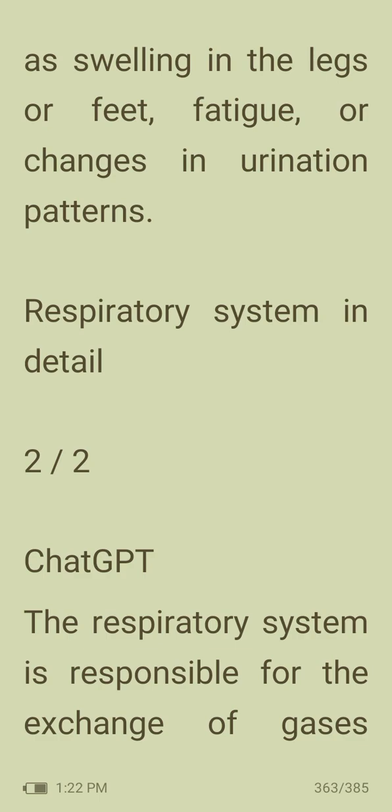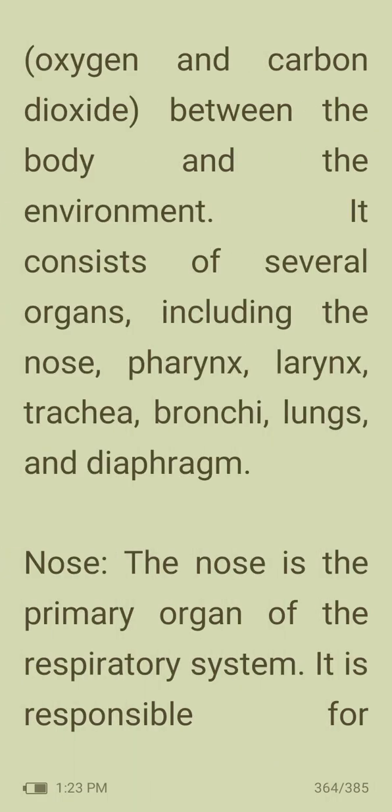Hello everyone, now we are going to learn about the respiratory system in detail. The respiratory system is responsible for the exchange of gases, oxygen and carbon dioxide, between the body and the environment. It consists of several organs including the nose, pharynx, larynx, trachea, bronchi, lungs and diaphragm.